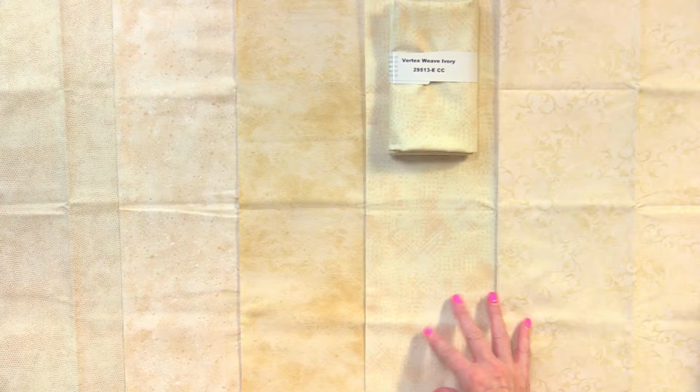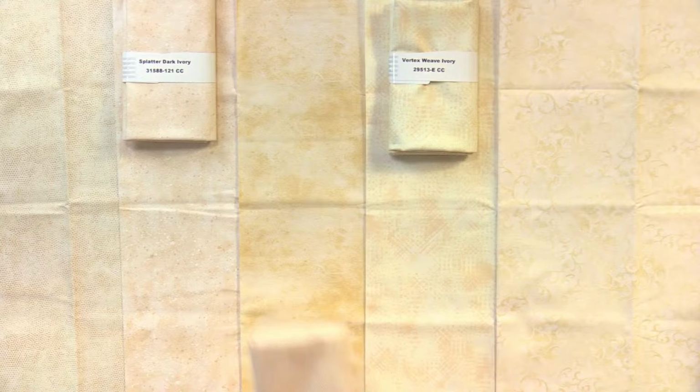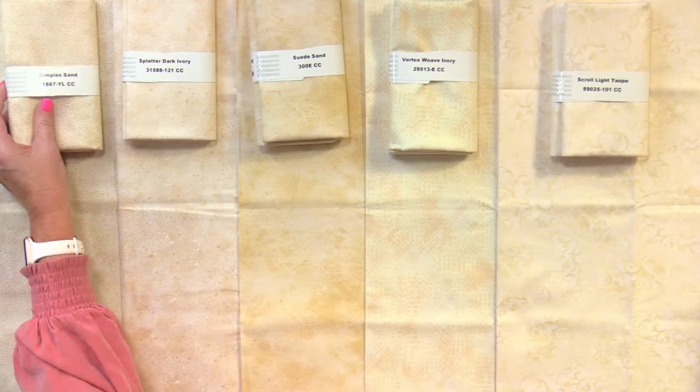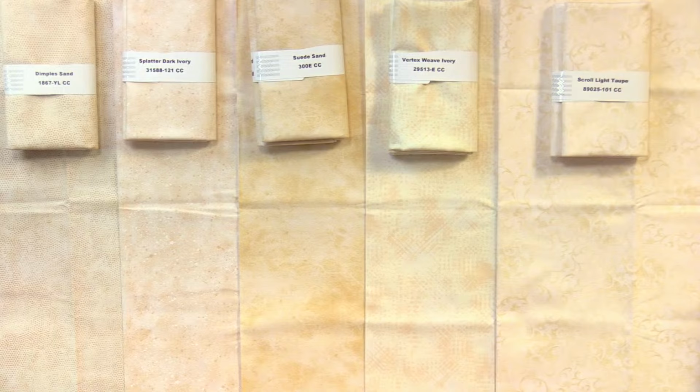So we do have 1 yard always, for at least a limited time, of all of our Color Club colors that are now in the store. So it's perfect if you wanted to use one of these from your bundle and you just needed some more. They're going to be restocked, and just really fun to use. And like I said, this is such a versatile color. It will go with almost anything.